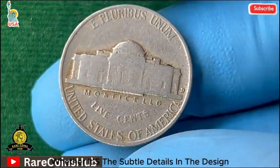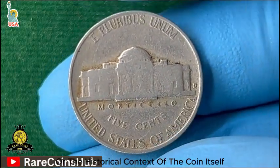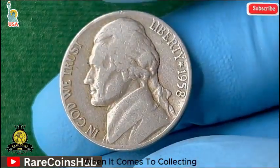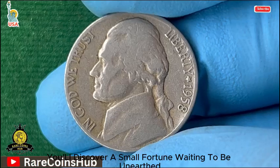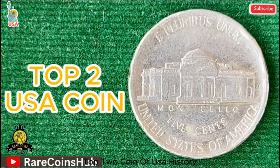Whether it's the subtle details in the design, the rare minting errors, or the historical context of the coin itself, the 1958 nickel proves that there's always more than meets the eye when it comes to collecting. And who knows? Maybe the next time you dig through your spare change, you'll discover a small fortune waiting to be unearthed. Top 2 coin of USA history.